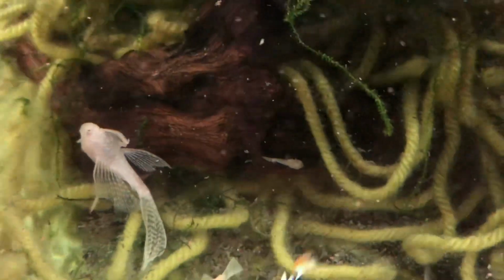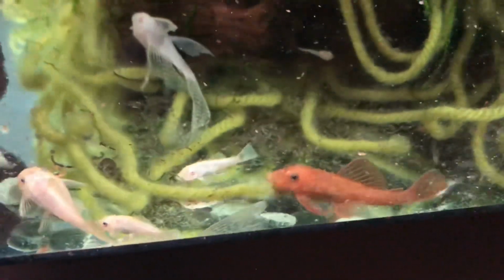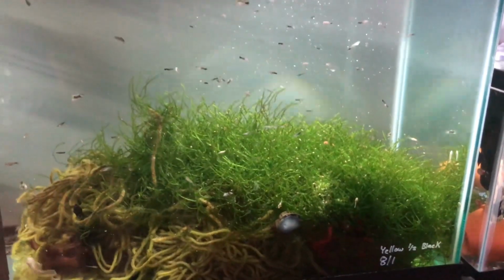Another long fin. You can see some babies, a little piece of driftwood. But pretty cool tank. I really like this tank a lot. That's a nice super red there. You can definitely see the difference in the color right now. But I like this moss growing all over the place on top of the acrylic yarn. Great hiding places. Looks really cool.